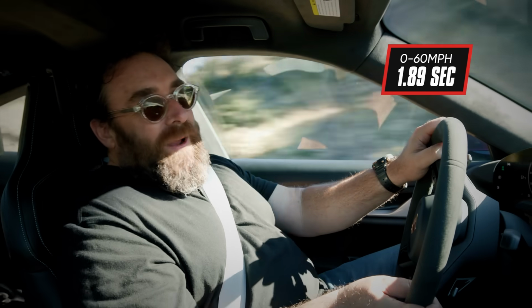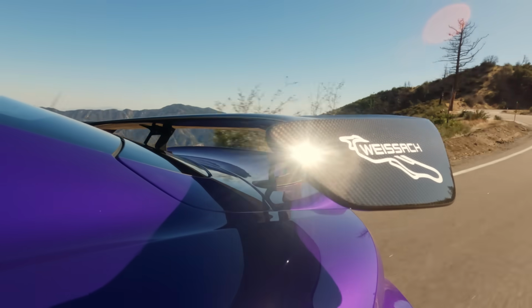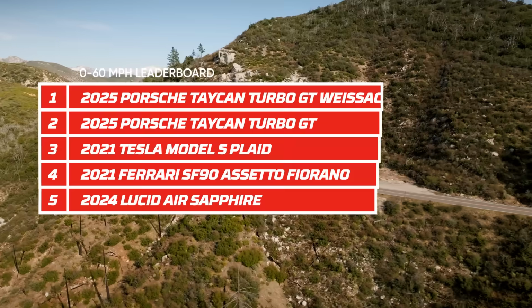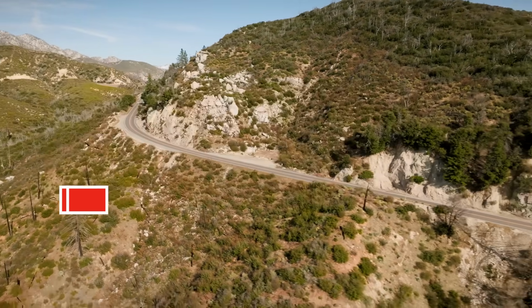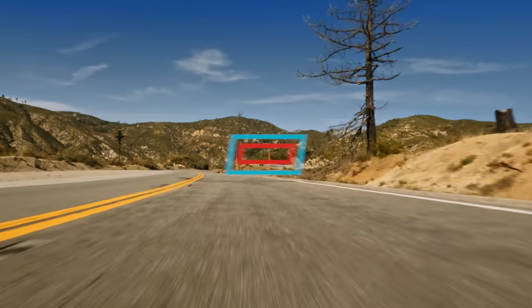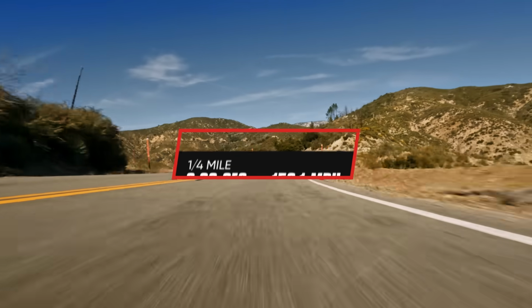Yeah, so 60 miles an hour happens in 1.89 seconds. That's less than 1.9, and I think it's the quickest car we've ever tested at 60 miles an hour. It slows down to the quarter mile because it's only the second quickest car we've ever tested. It's just behind the Lucid Air Sapphire. This sucker does the quarter mile in 9.23 seconds at over 150 miles an hour.